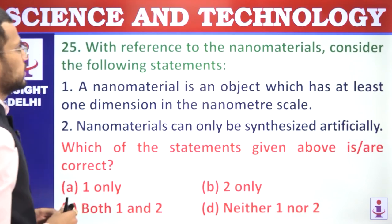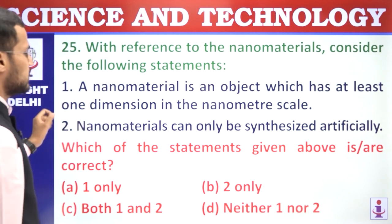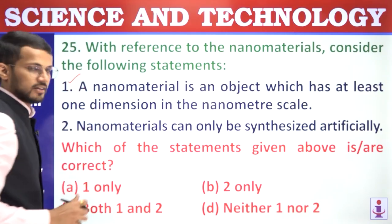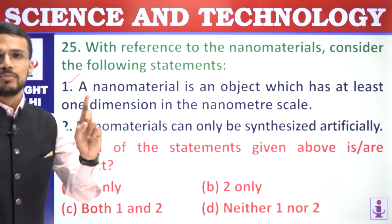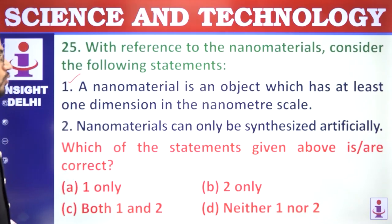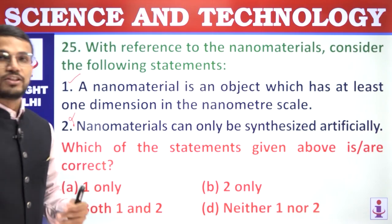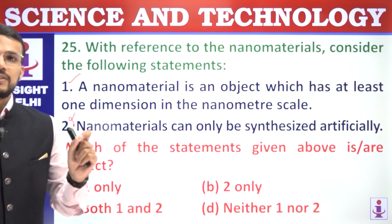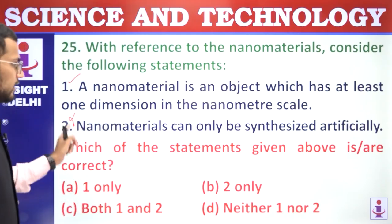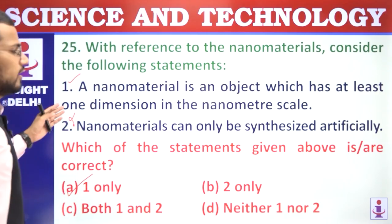25 now. With reference to nanomaterials, consider the following statements. First, a nanomaterial is an object which has at least one dimension in the nanometer scale. That is the definition of nanomaterials. First statement is correct. Second, nanomaterials can only be synthesized artificially. Incorrect statement, because there are nanomaterials which are natural. For example, certain viruses have size in nanometers and are natural in origin. Some soot particles also have size in nanometers and are also natural. So only one is correct. Answer is A. 25, answer is A.